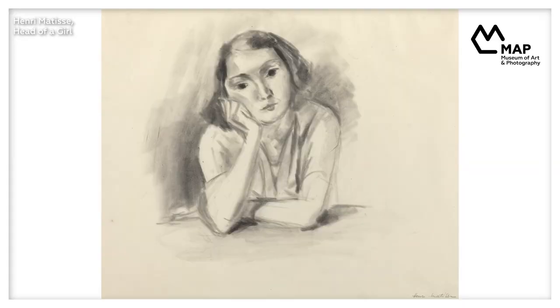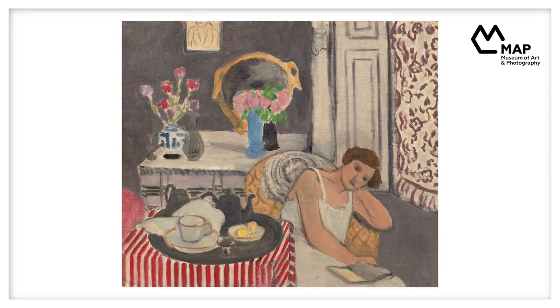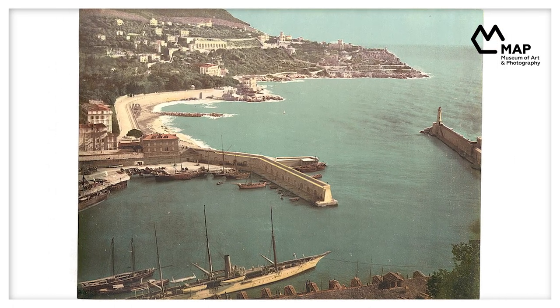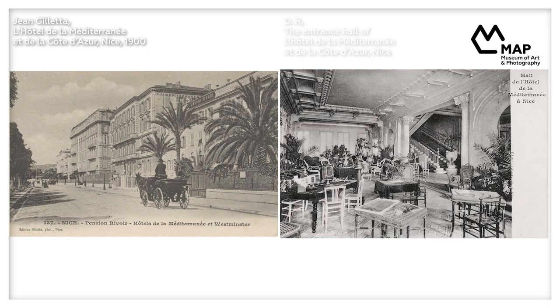Henri Matisse made many innovations in the areas of painting, drawing, printmaking, sculpture, and the illustrated book. This painting, entitled Breakfast, was made in 1920. It marks a transitional moment in Matisse's career. Not long before, he had relocated from Paris to Nice on France's Mediterranean coast. The picture was painted in a room where Matisse lived and worked in an establishment called the Hôtel de la Méditerranée, situated on the city's seafront promenade.